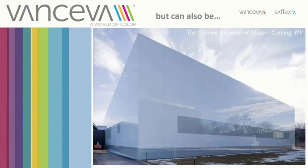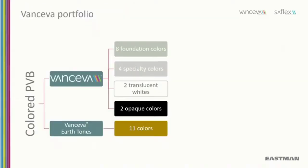But Vanceva can also bring tranquility. And by using the high reflections of white PVB, the building can become part of the environment. Later in my presentation, I will come back to these three different projects and the colors that are used. So now I will touch the portfolio, which colors are in.